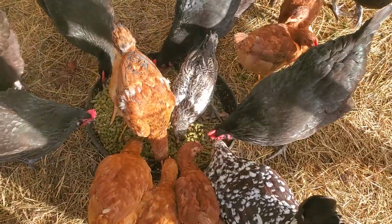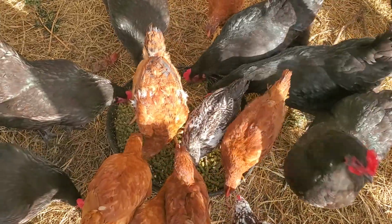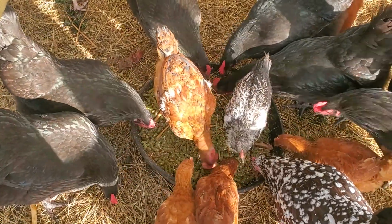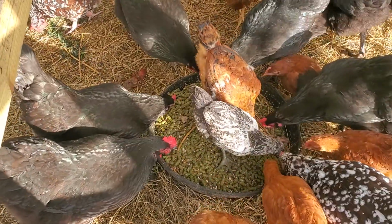I think mostly they're eating the grublies, but I mixed it all together so that they would eat the alfalfa as well. And it looks like they are just loving on the grublies, though. Those are black soldier flies. I got them from Amazon.